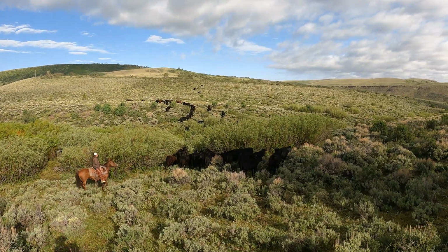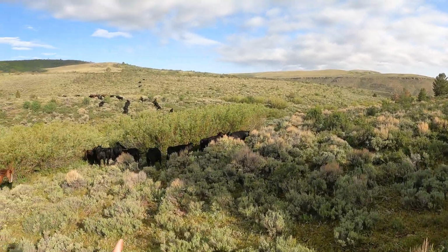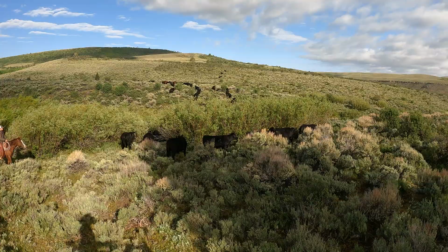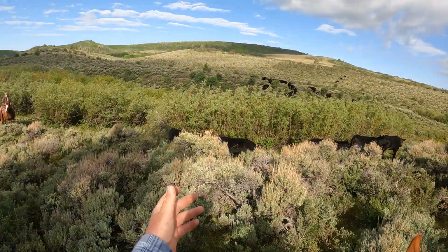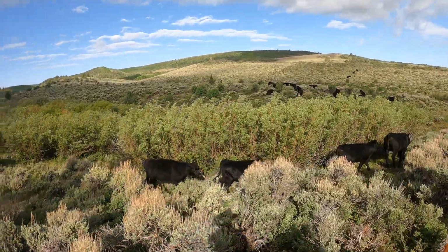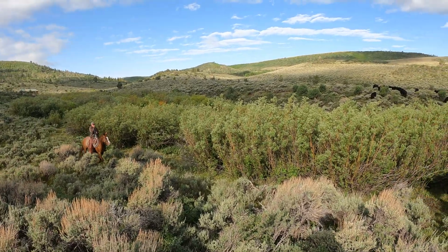Right there, hold. So you see how they got a good trail right there? Yep. You want to let them find that so you don't got to follow them all the way around, you know what I'm saying? Yeah. So we'll follow these, but if we recognize that they're getting through, you just kind of hold and let them get through, you know what I mean?